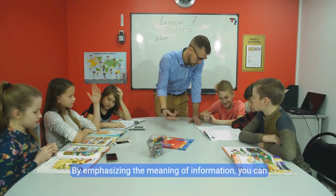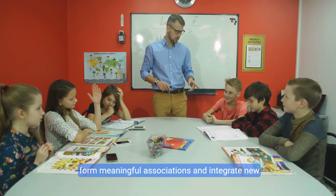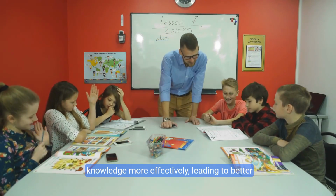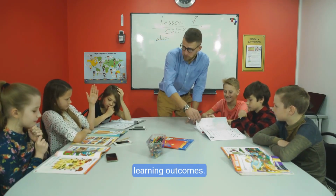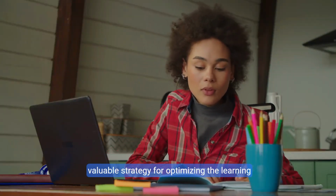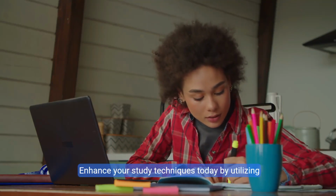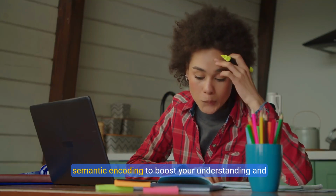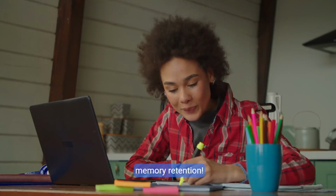By emphasizing the meaning of information, you can form meaningful associations and integrate new knowledge more effectively, leading to better learning outcomes. The effectiveness of semantic encoding makes it a valuable strategy for optimizing the learning process. Enhance your study techniques today by utilizing semantic encoding to boost your understanding and memory retention.